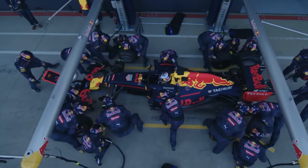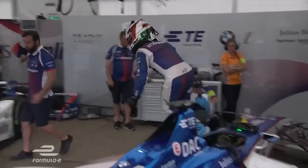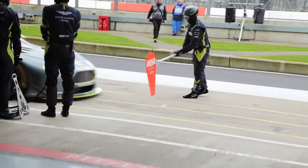So that's how pit stops work in F1, Formula E, kinda, NASCAR, IndyCar and endurance racing.